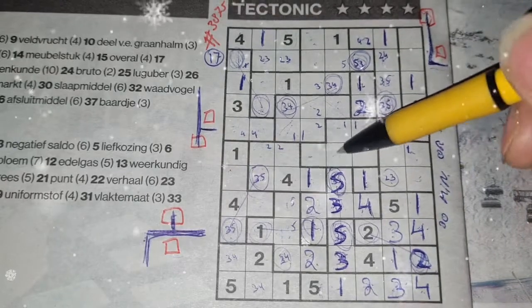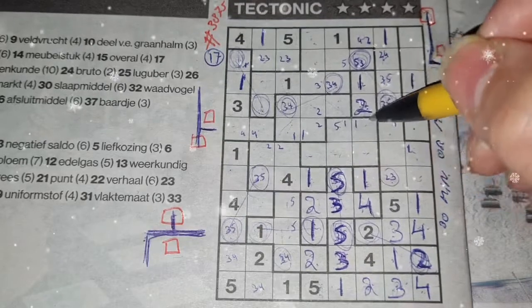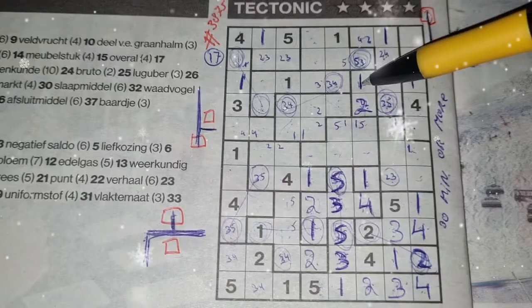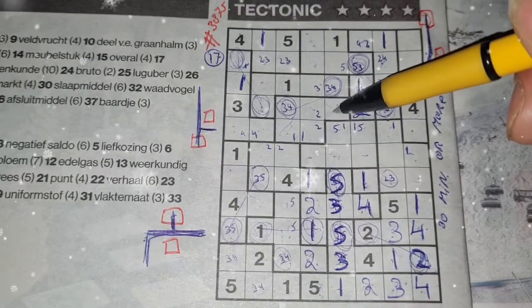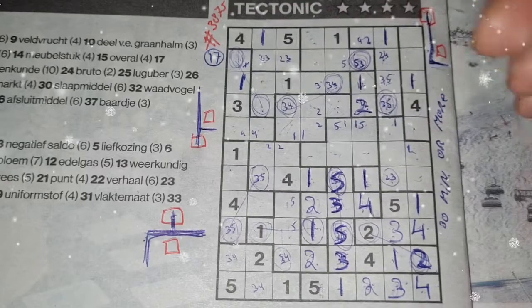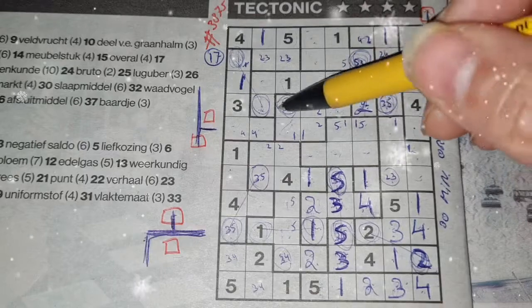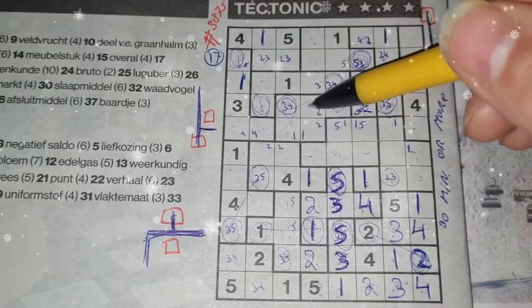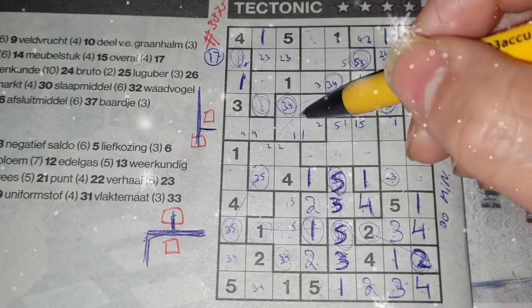That means that these 3 boxes can be a 5. So the 5 goes together with the 1. Okay, so this box cannot be a 1, cannot be 2, cannot be a 5. We have a double 5 there. So also 3 or 4 are left. And we have a pair, 3 and a 4 here. So these 3 boxes are reserved for the 1, the 2, and the 5.